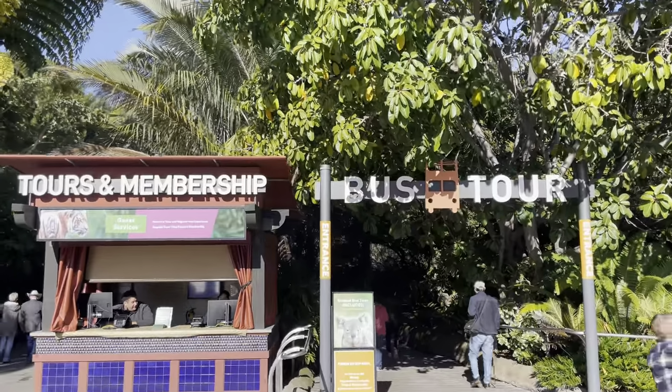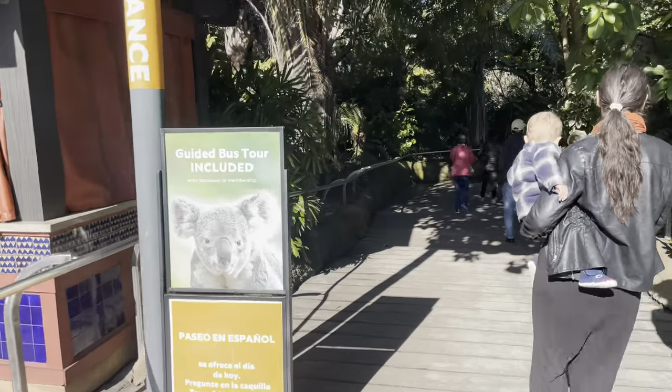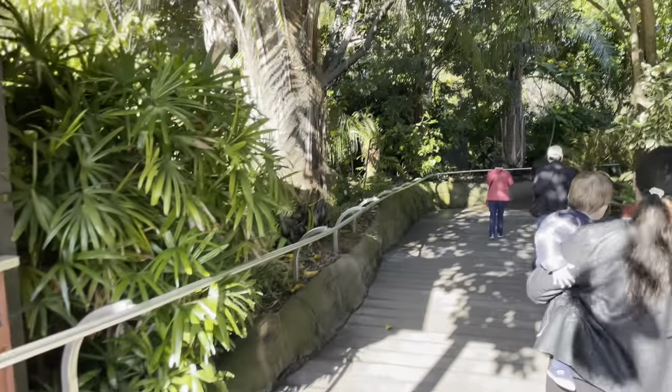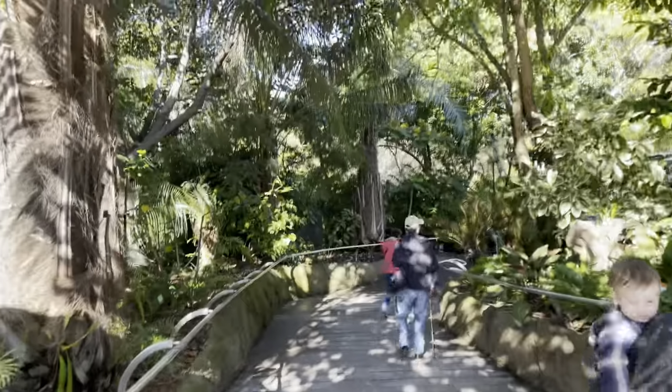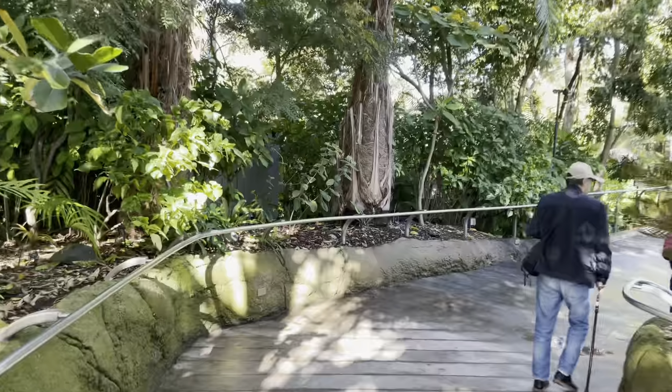Now we're going to start our day off with the guided bus tour. This is really nice, gets you around most of the park, and we like to hit this up first thing in the morning as it can get real crowded and be over an hour wait later.